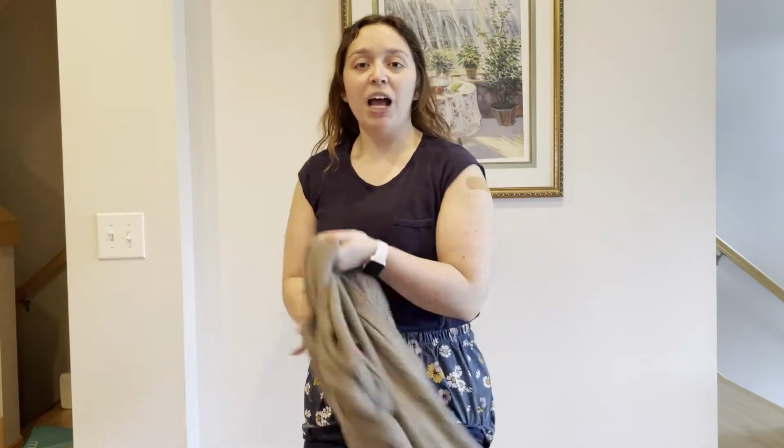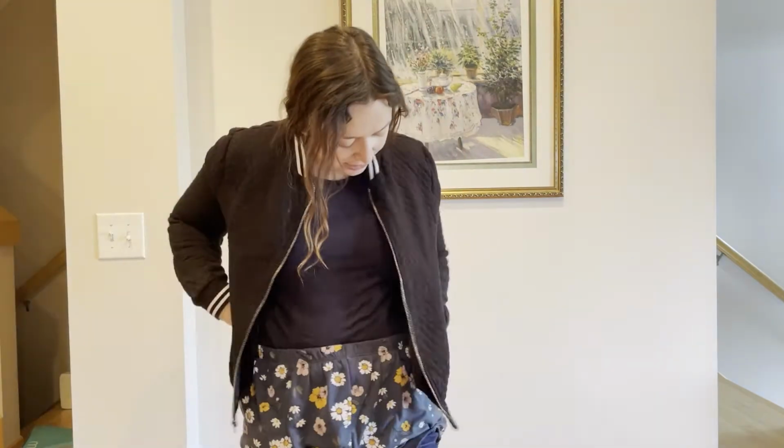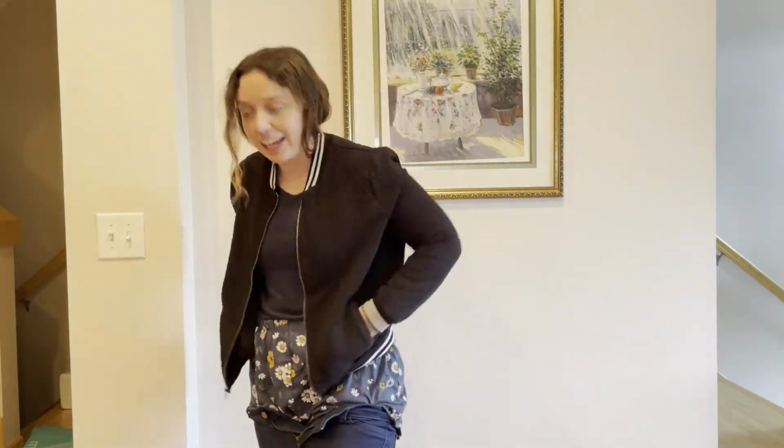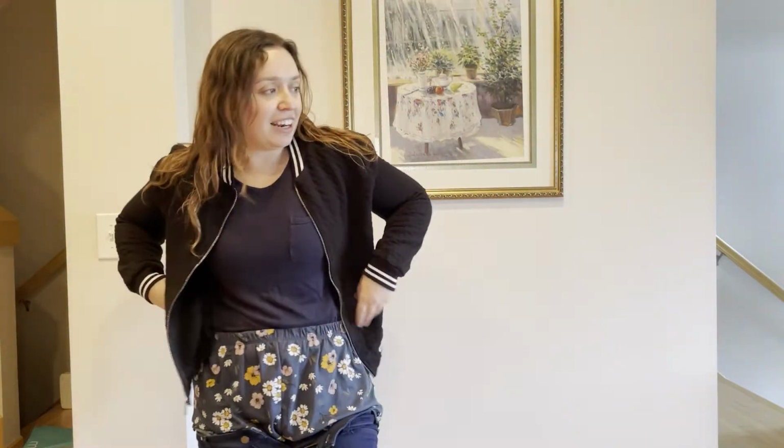We're just gonna get rid of this one and try on this one. This is cute. I like this. Okay, I need to get these pants off too. I'm like, what am I doing? It's fine. It's for the bid.